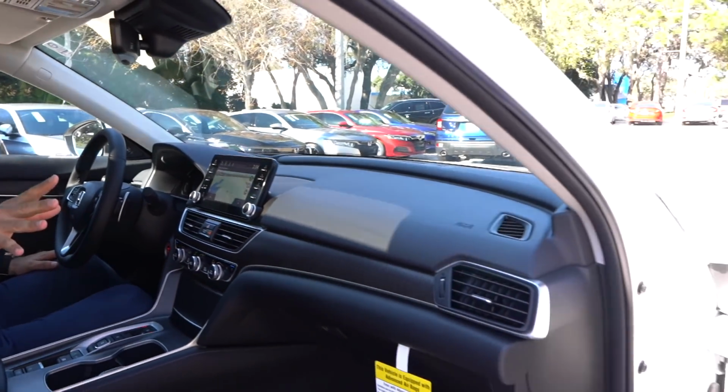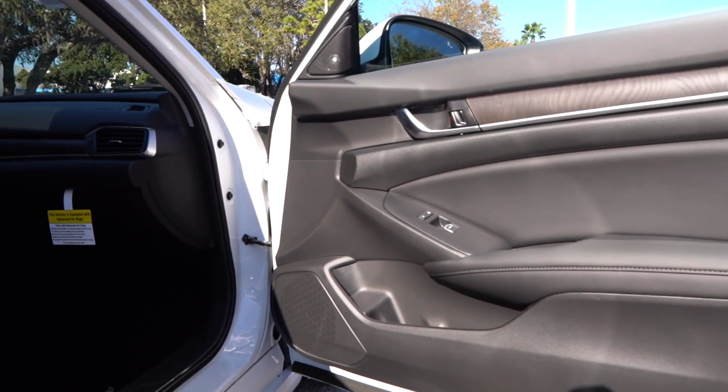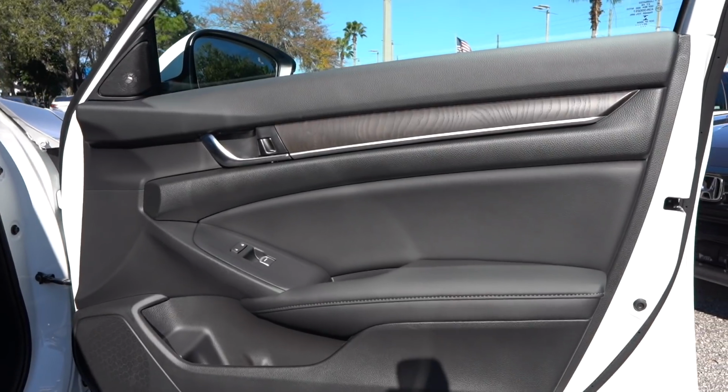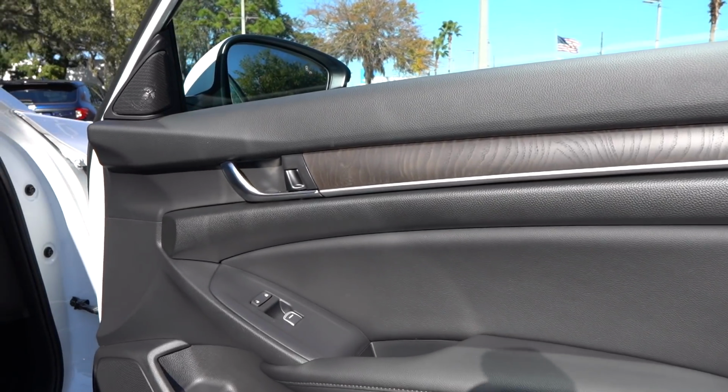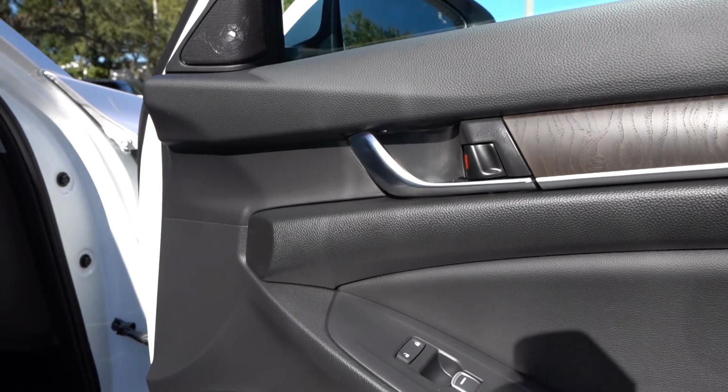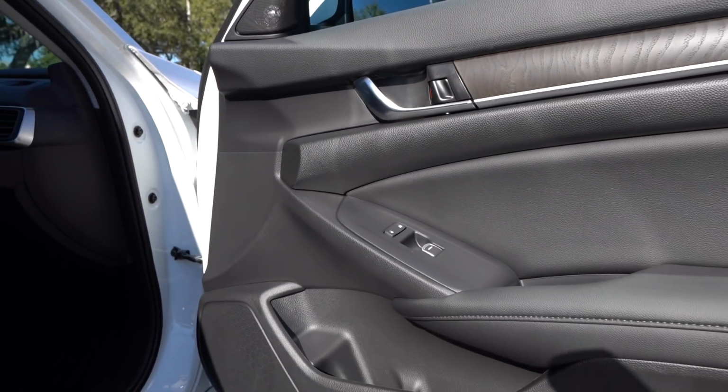Let's see what you get for the money. To the door panels, love the soft touch material. I'm even loving that wood trim. It just adds enough to where you're not going too overboard. A little bit of silver trim there, and then everything else is going to be nice black material, soft on the middle section, soft on that armrest, easy to clean.